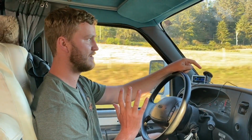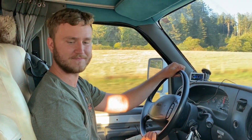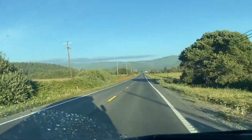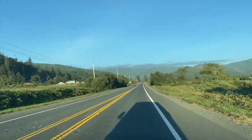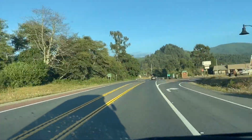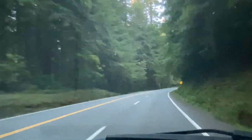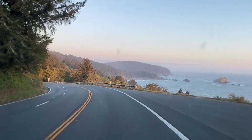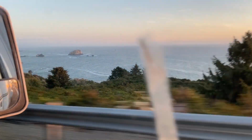Hopefully we make it before sunset. Not sure if we will, but we're gonna roll down the road about 30 miles here. So let's go check it out. Looks like we're just gonna catch the end of the sunset here. It's gonna go quick, so let's take a look.